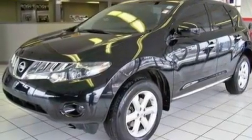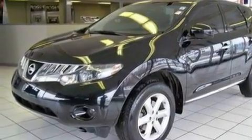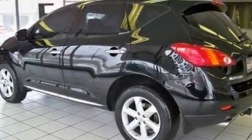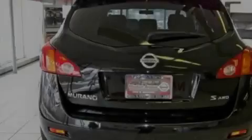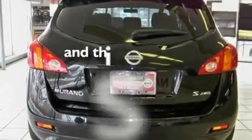a CD player which can read MP3s, aluminum wheels, an illuminated driver's side vanity mirror, a security system, a low tire pressure indicator, a keyless entry system, and this vehicle has fewer than 61,000 miles on the odometer.